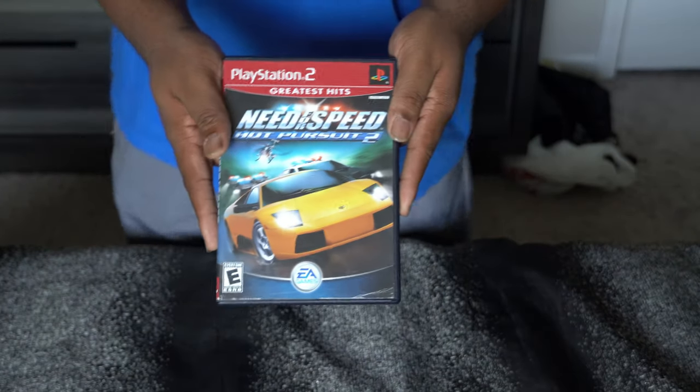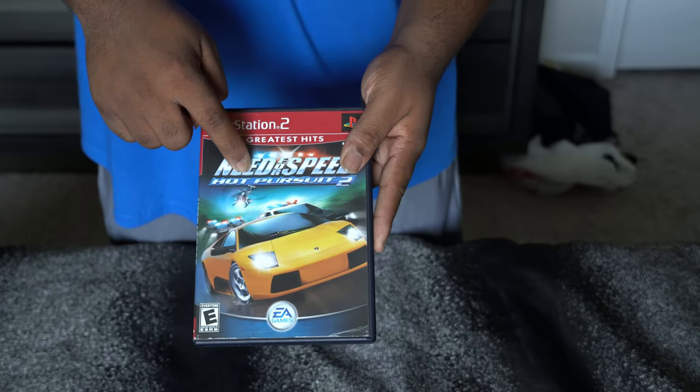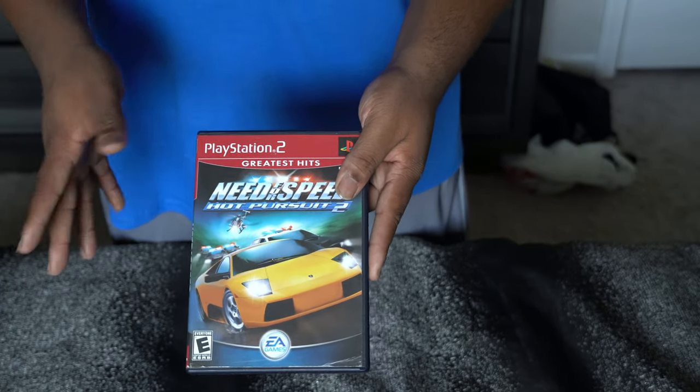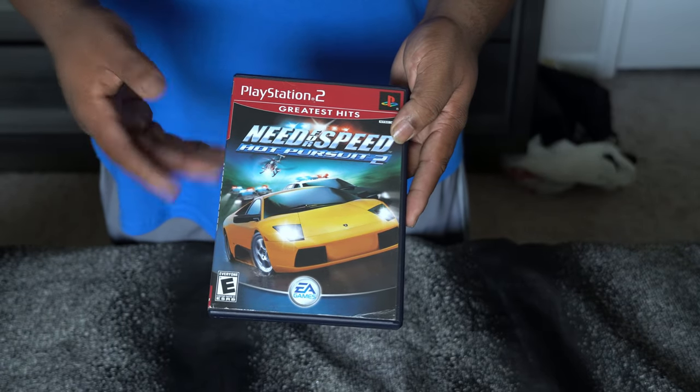Another game, Need for Speed Hot Pursuit 2. Another game I played on the demo disc. Like, I'm referring to demo discs a lot because this is how I got acquainted to a lot of the games I used to play on the demos.